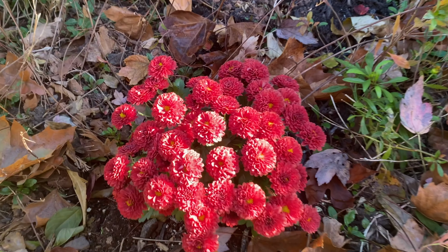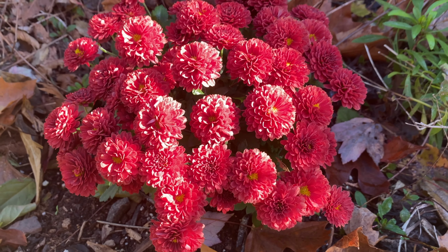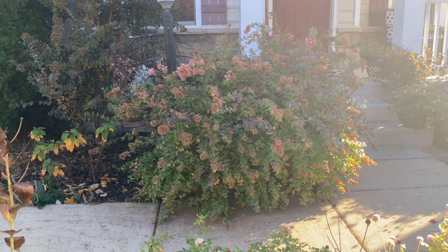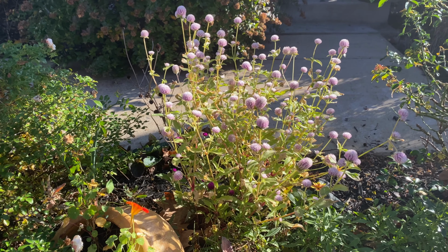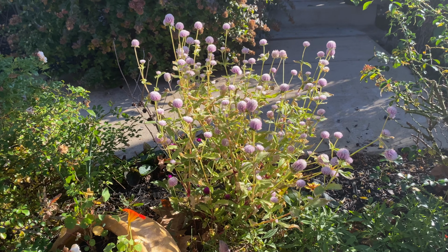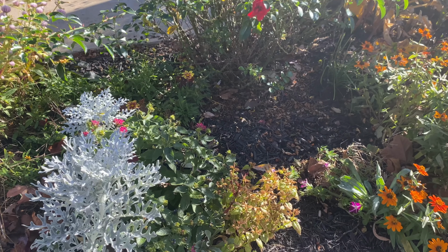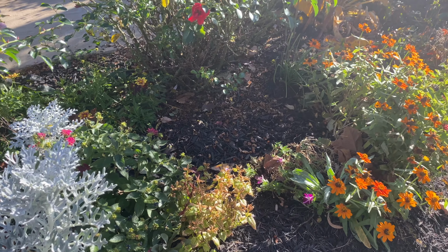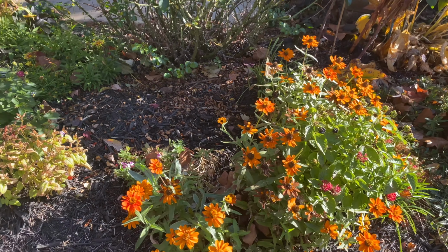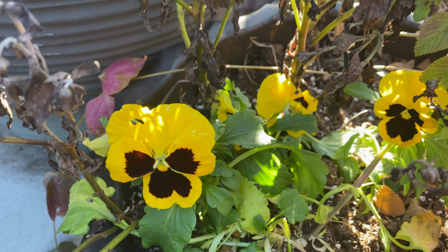This is a maroon mum that I added this year. I think it's from Home Depot. I just love that they have these tiny yellow centers. The Abelia Canyon Creek from last month's video is all dried up. This is Gomphrena. The white color Gomphrena has completely turned into a lavender color now. The Dusty Miller seems to be doing extremely well. Some more lantanas on the side, and the zinnias definitely are drying out. The deep orange color is more of a yellow ochre now. So the pansies, the yellow pansy seems to be doing really well.